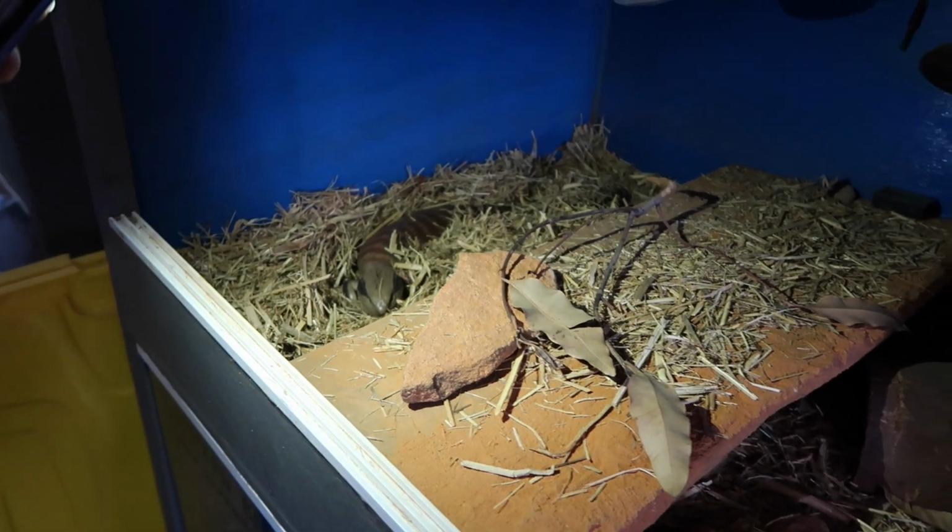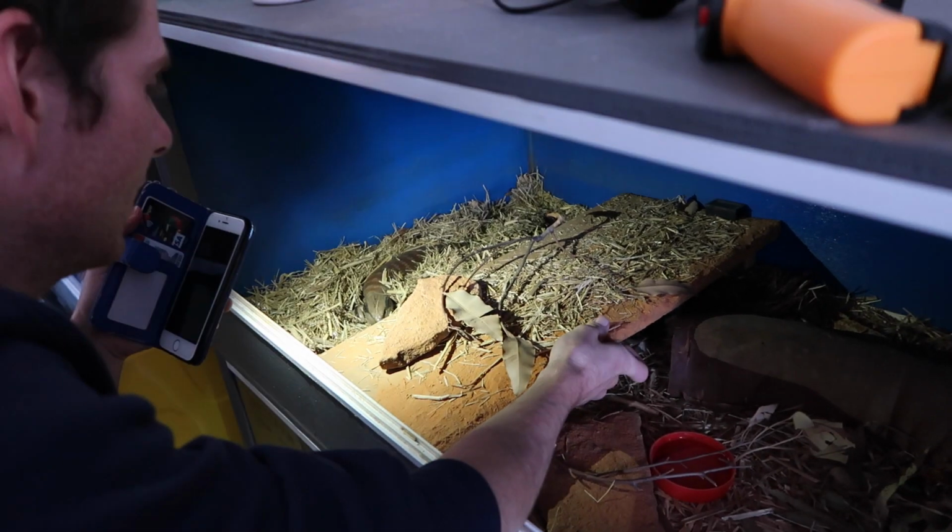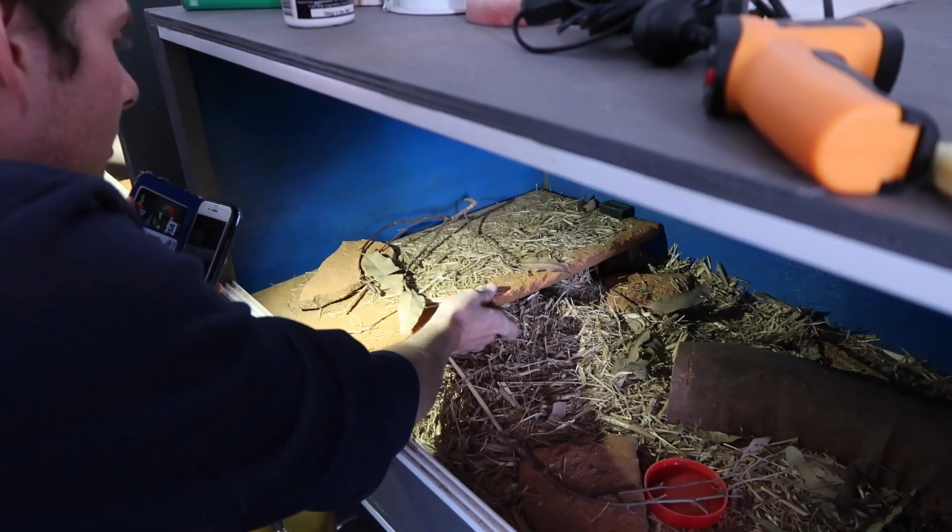And yeah, that's all I'll be doing with them, just leaving them alone, letting them sleep, and go through that cycle so they can hopefully give me some babies next season. Or this season, rather.